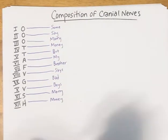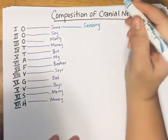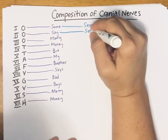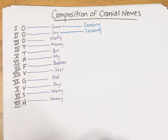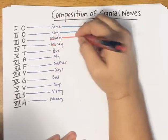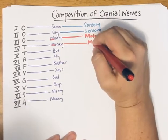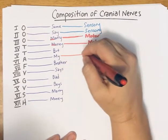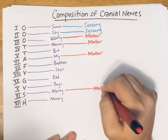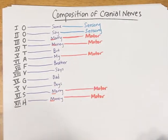So cranial nerve 1, since it has an S on it, it's going to be sensory composition. When we say the composition is sensory, it's sensory neurons only. Cranial nerve 2 is sensory. Cranial nerve 3 and 4, they have M's. So the composition is motor. When we say the composition is motor, it has motor neurons only. The last two have M's. Those are motor composition. That means that they have motor neurons only.